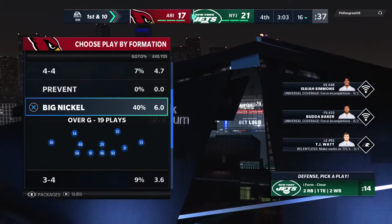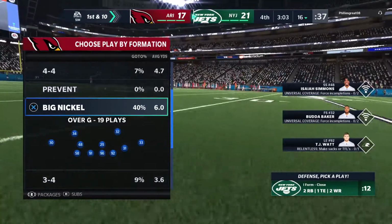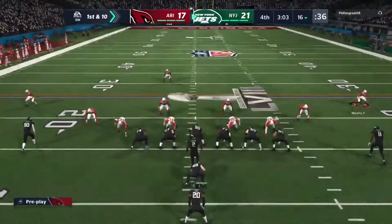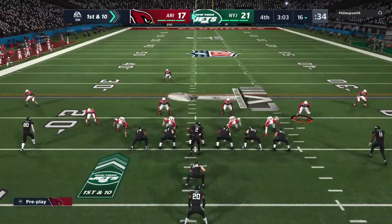Don't foul. Please make that. Jets offense coming up now to start their next drive.